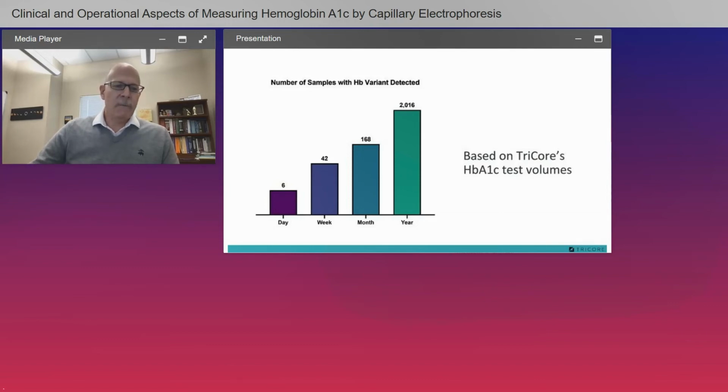And it's another reason why I'm really pleased with our decision to go to capillary electrophoresis because of our ability to report hemoglobin A1c result in such patients, and the fact that we can do them.